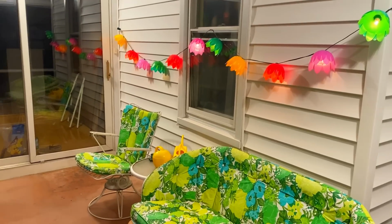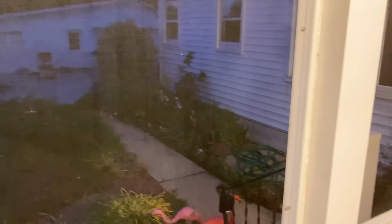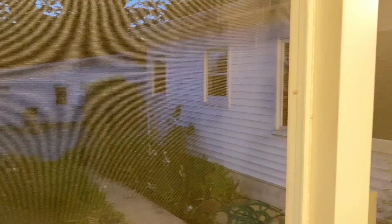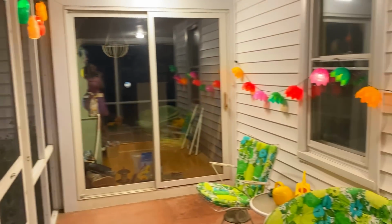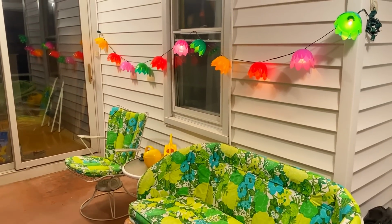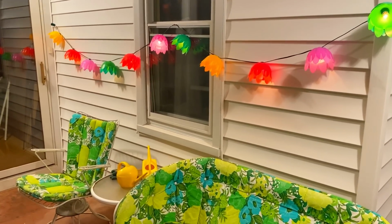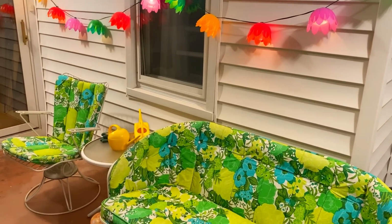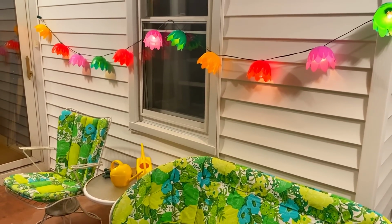Oh my gosh, while I was filming this, my friend and his girlfriend just came home and they got to see this lit up for the first time and they said it looks so homey and they love it and they're so happy, and that the house is probably so happy I live here now and I'm decorating it. That is the highest compliment ever.